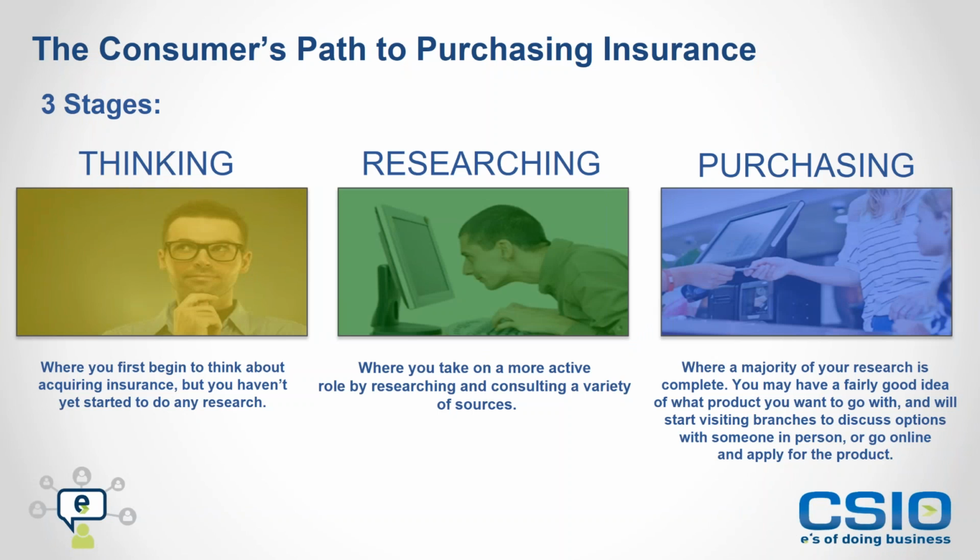So the main stages are the thinking, researching, and then purchasing stages. The thinking stage tends to last around 9 days, where the consumer is just beginning to think about acquiring insurance, but they haven't yet started. And then the researching stage tends to last about 3 days, where the consumer takes on a more active role. They're doing some research now. And then the purchasing stage tends to last just about 2 days, where they have a fairly good idea of what product they want to go with. And they're going to start visiting branches or maybe looking at websites.